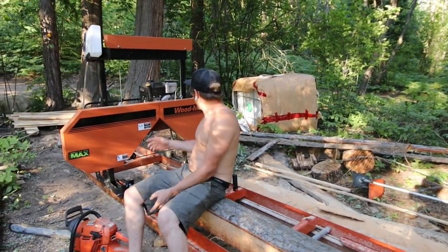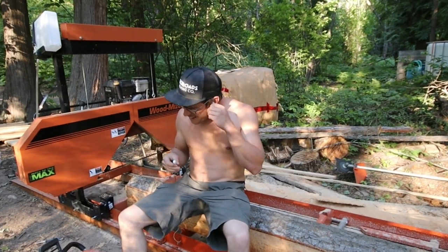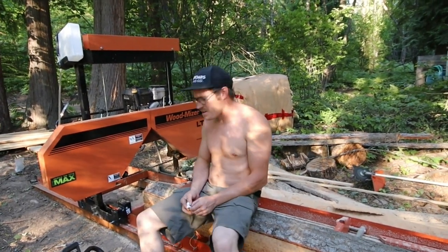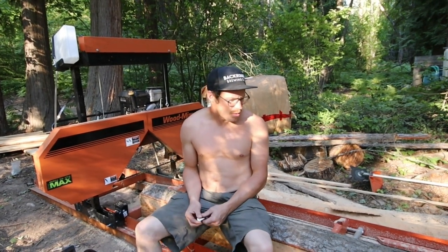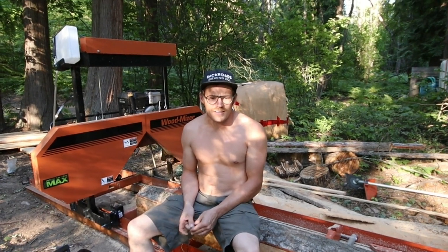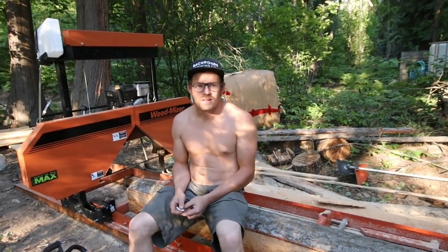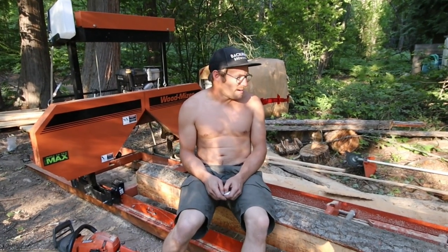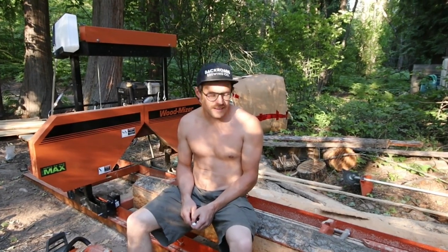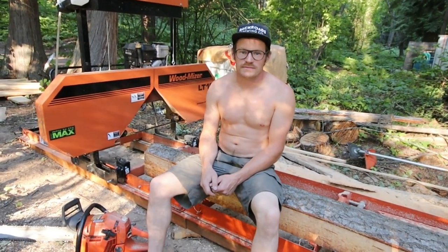So yeah, I got a WoodMizer LT10. It's a good starter mill. I am already noticing a few shortcomings with it, but it's a great place to start to learn how to use a sawmill. And we're gonna be able to do tons of projects because we have this thing. Yeah, I've wanted this for a long time. This is a good moment for me.